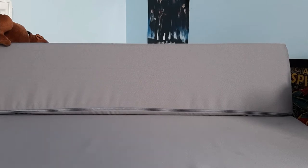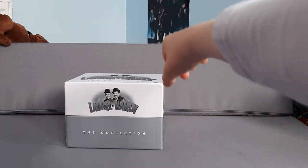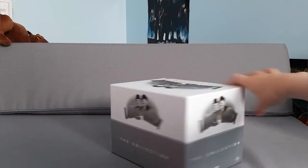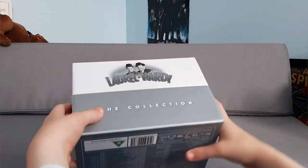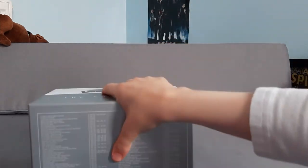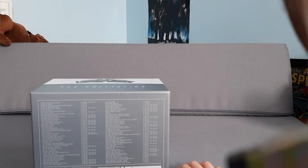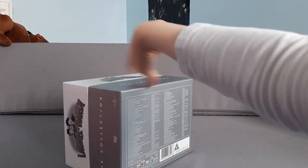This one is also a big one, even very similar in size to the Friends one. This is Laurel and Hardy, the collection. It's a very nice big box set. I might have shown this a while ago in a video, but it's a very cool thing. You see each side, and then if you tip it over and turn it around, you will see a list of everything on here. It contains 21 discs and the total running time is 68 hours. Yikes.